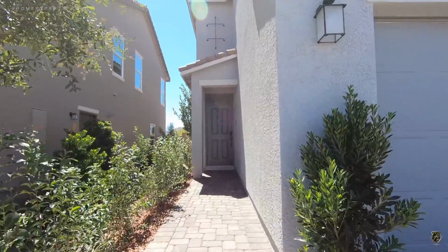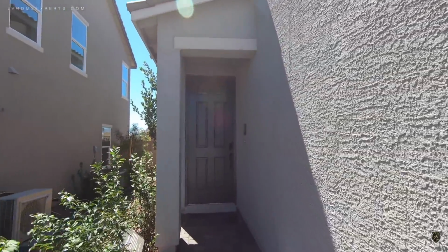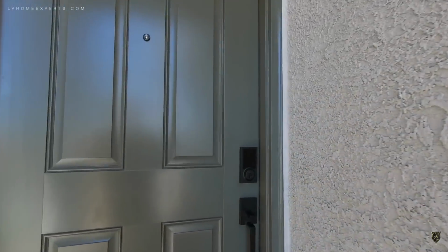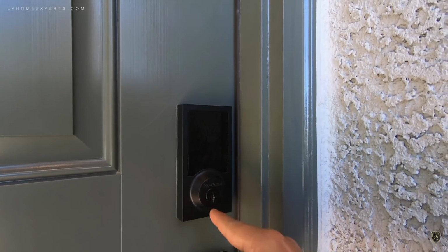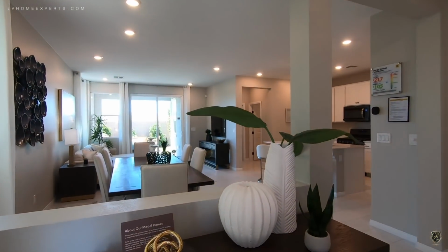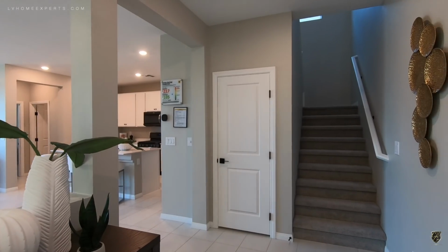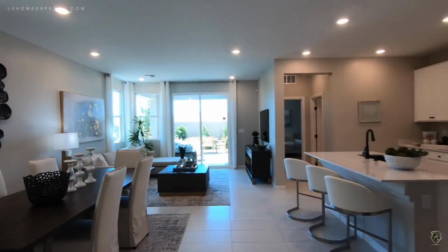Alright, so let's go inside here. Let's see what type of upgrades they have. Let's walk through this home. A couple upgrades right now I can tell you is that you can see they have a push pad, right? With a key entry and a rekey. If you guys don't know what a rekey is, it allows you to use the same key. And if you have friends or family and want to use their keys, you can literally program that key for that door.